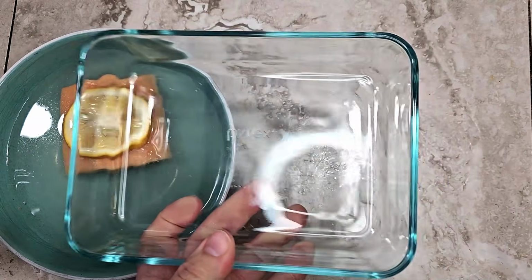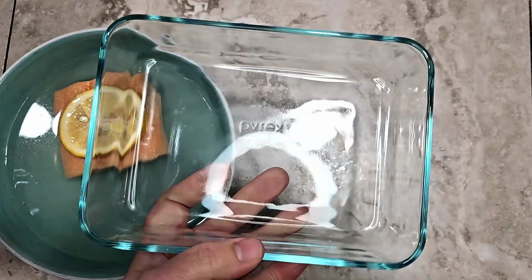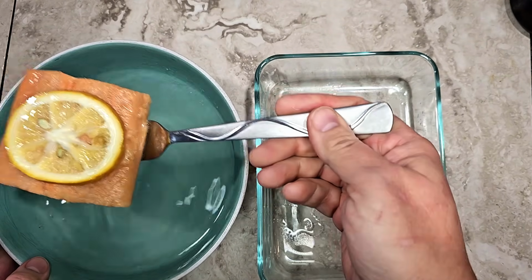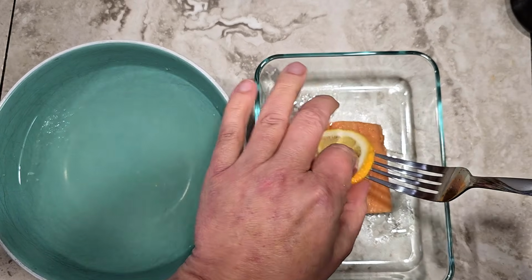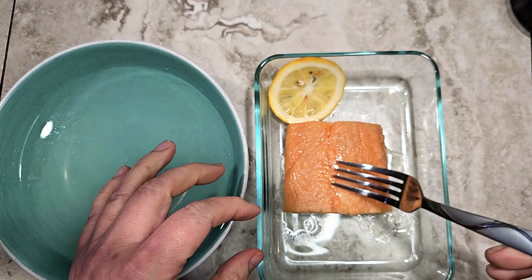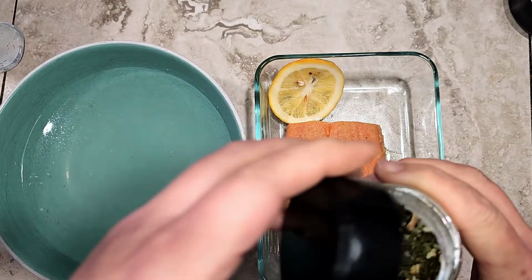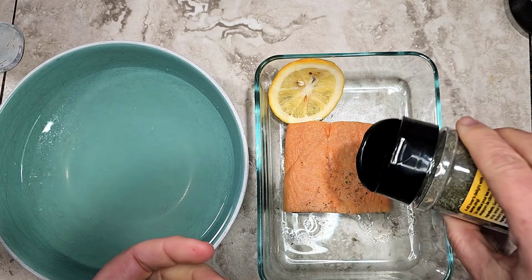So I've got a little Pyrex dish here that's perfect for small things like this. I got this because it fits really nicely in my sous vide. And I'm going to just spritz it with some avocado oil. And I'm going to go ahead and lift this out of the water. I'm going to set it in here. Now I'm going to remove this lemon slice for just a minute because I want to put my seasoning directly on my salmon. So I'm going to use the lemony dill. Oh, that smells amazing. I absolutely love dill. Let's see if I can get this sprinkled on here.